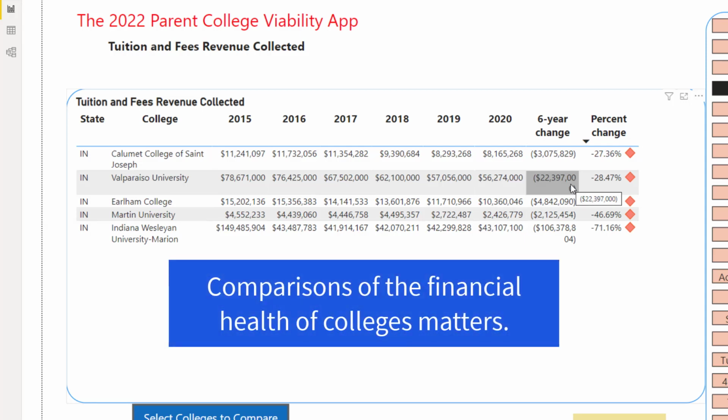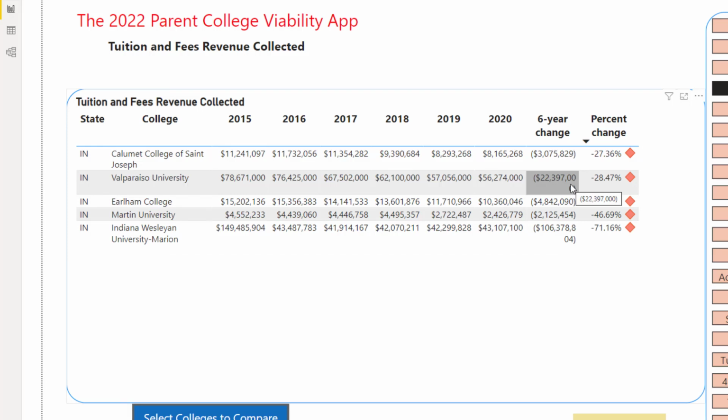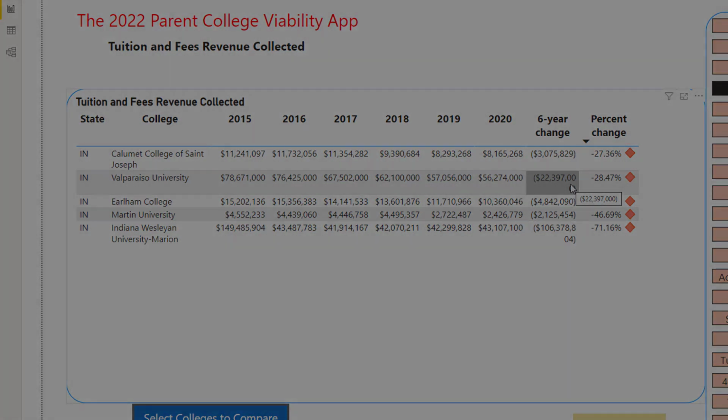If you're thinking about Valparaiso, ask them difficult questions because you have other options. They've lost $22 million and change over the last 6 reported years. That's serious. Their enrollment is down over 1,000 students over the last 6 years. That's serious.